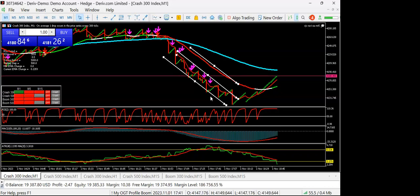1, 2, 3, 4, 5, 6, 7. If you won 7 trades in a row, you're actually silly to trade further. Really, it would be greedy. That's what I call greedy.